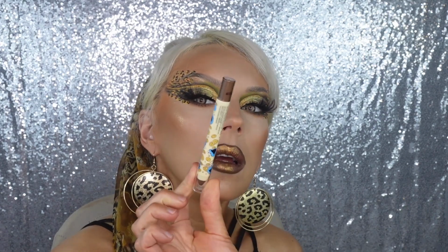Anyway, the lips, if you're wondering, actually this is a multi-stick. I rarely use any kind of multi-stick, but this is from a Wet n Wild PR box. It's a Color Icon multi-stick, in a color called Grumble. It's very shiny brown, and I put some shimmer from the palette as well. Overall, it gave it a little more brightness.